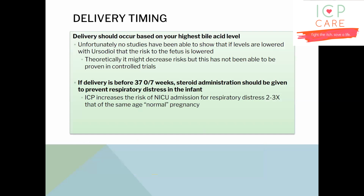So delivery timing occurs on the highest bile acid level ever. So if you start off with a level of 8 and then it increased to 90 and then it went down to 40 and it went back up to 120, that 120 level would put you at the higher risk profile. And that's the one that they would use to determine when you should deliver. And there aren't great studies right now to show that if the levels are necessarily lowered with ursodiol, if they even do lower with urso, that the risk to the fetus themselves are lowered. In theory, it should be decreasing these risks, but it hasn't been proven in controlled trials.